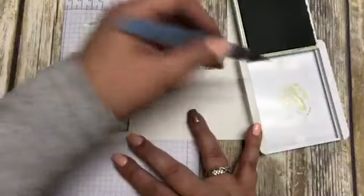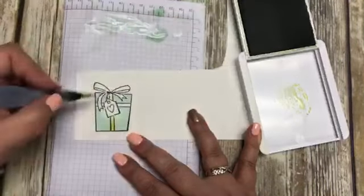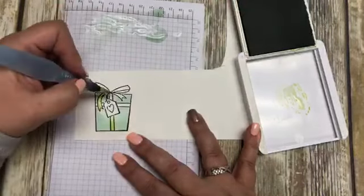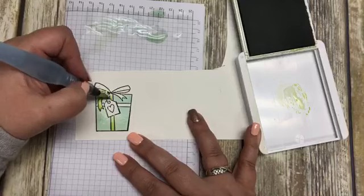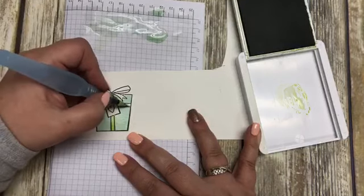So I just dab it off the edge a little bit because I want this to be a nice vivid green. Look at how pretty these colors are together. I love it. And I'm only going to take the time to color this one with you guys because I think you'll get the idea of how fun it is to color.